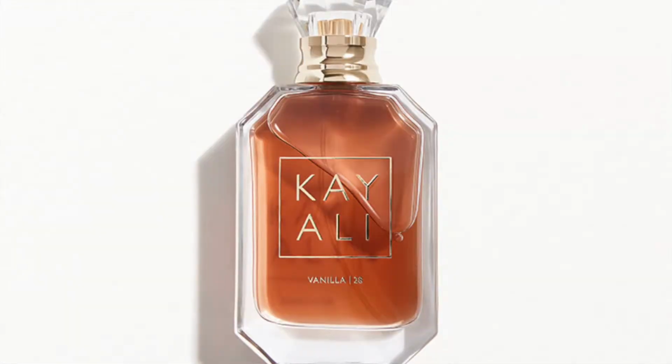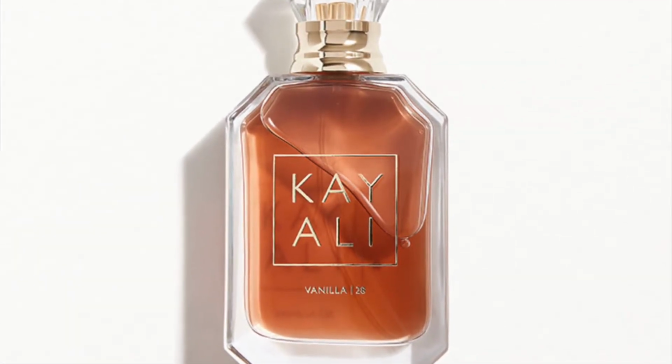So I got the Very Vanilla set. This is actually a gift set, I think. Not a gift set, but basically it was on sale and you get a set of two. You get a small one and you get a big one. And for my money, I decided to get the set because just the one by itself was just as much. So why not?